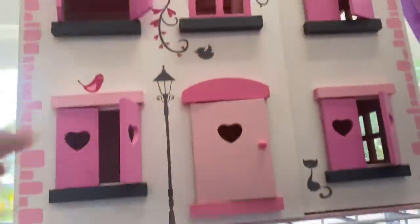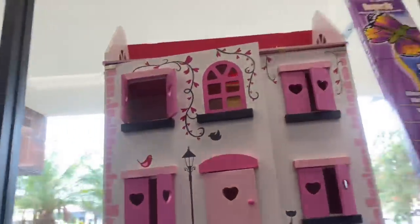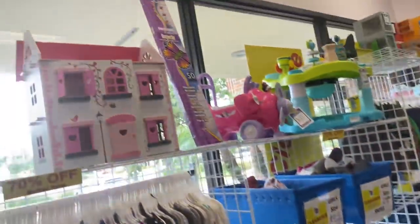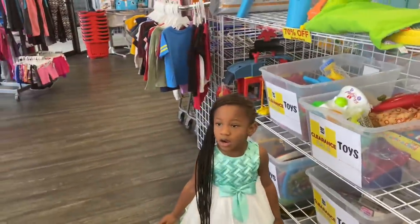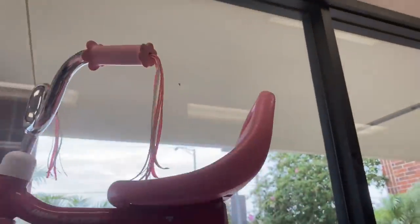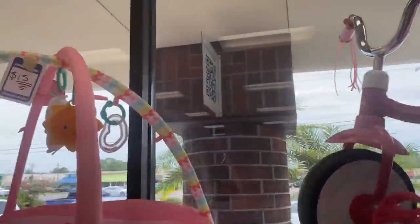This is another dollhouse. You like that dollhouse? Look at Gorgeous. She wants a dollhouse. I'll think about it, Gorgeous. Well, you got your own money. Where your purse at? You left it in the car? Oh, okay. She has her own money. My mom and dad gave her some money. So she has her own money, plus her dad gave her some money and it's in her purse as well.